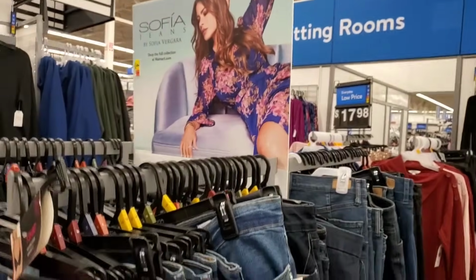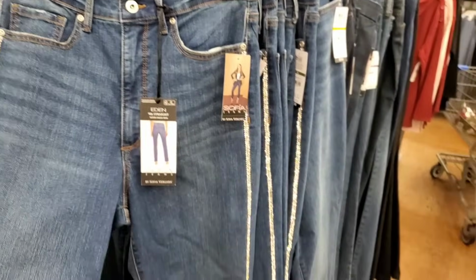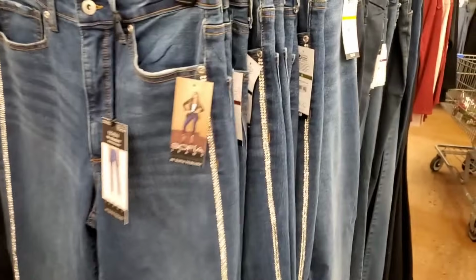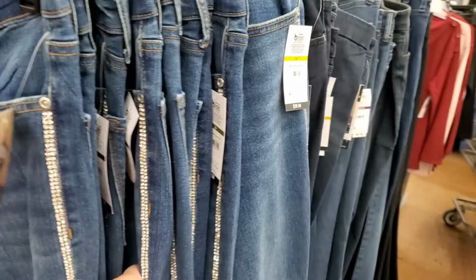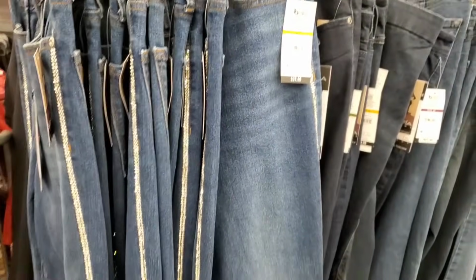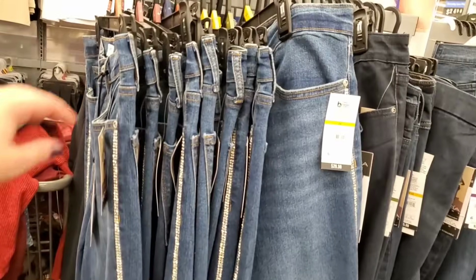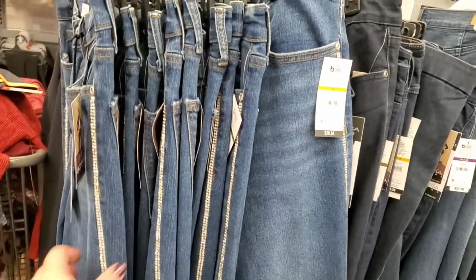Another brand that I really love from Walmart is the Sofia Vergara brand. But honestly, I'm completely in love with these blinged out jeans. That would be really cool with those cardigans too. Oh my gosh, I can't believe that I'm in love with these tacky jeans, but I am. They're so over the top. I love them. I think I'm gonna have to get these.